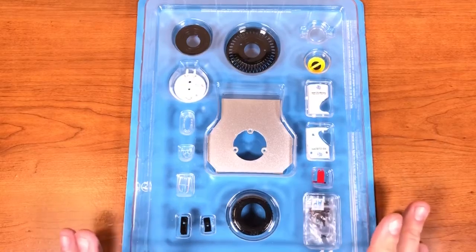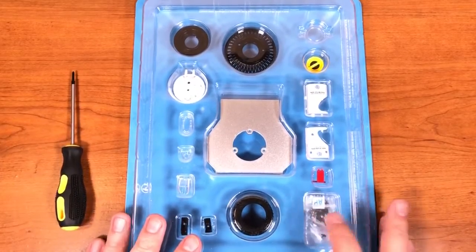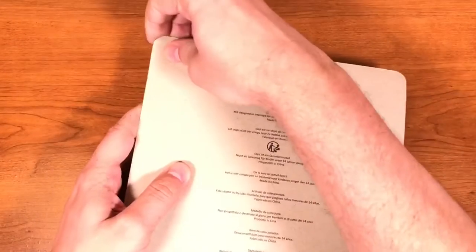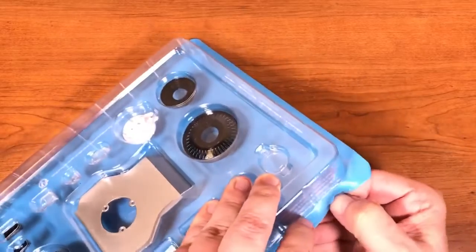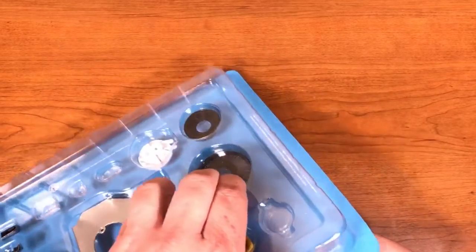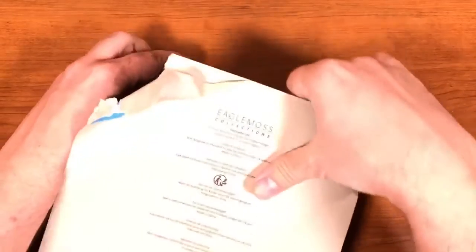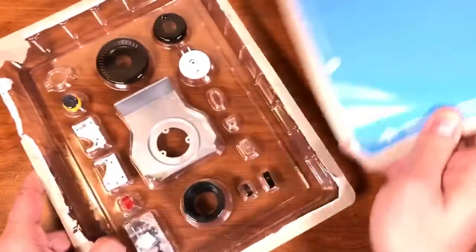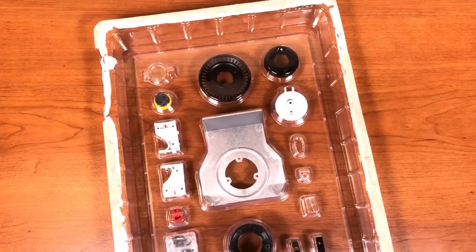And from what I understand, this is kind of a pain. So we're gonna bring in our screwdriver. I think we have everything that we need in here for all of our screws and stuff. So let's just get the backing off here. Cutting it off, we're just gonna rip it open. Get all these extra pieces off.